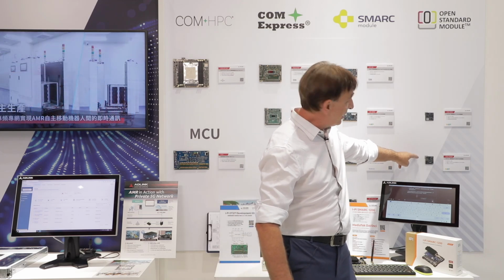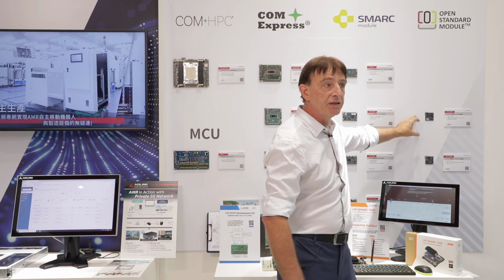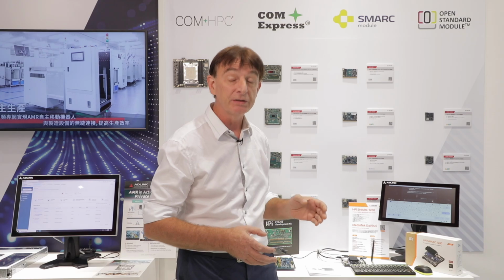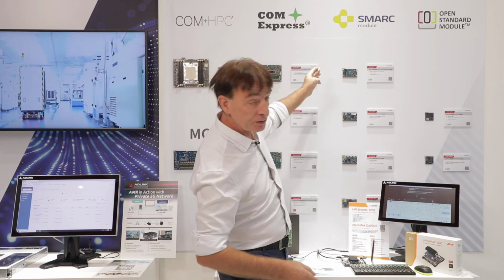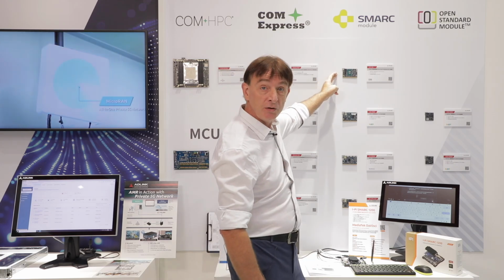Then, new products to bring. We have OSM-based i.MX 8M Plus and i.MX 93. This is a totally new platform of computer on modules, which I think will take a huge share of the computer on module market. Then, on the SMARC product line, new for this year, we have Arrow Lake.